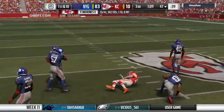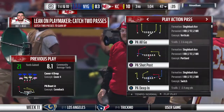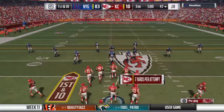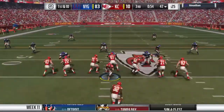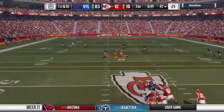Complete to Gavin Escobar, the tight end. And a nice gain of 21 yards. And with that last play, he's now up over that 300-yard mark. And in today's NFL, it almost feels routine. And I hate that when you talk about a 300-yard passing game. To me, 300 yards still signifies excellence, and he's achieved that in this performance.